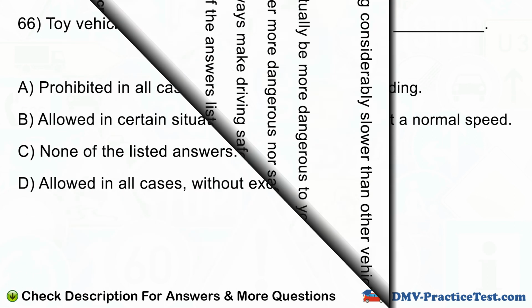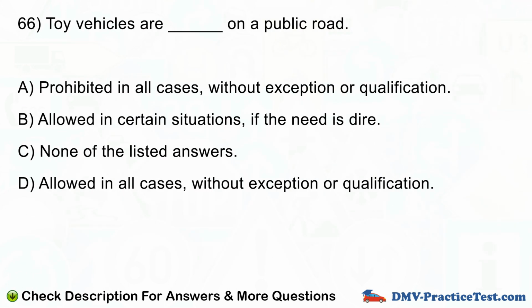Question number 66. Toy vehicles are blank on a public road. A. Prohibited in all cases, without exception or qualification. B. Allowed in certain situations, if the need is dire. C. None of the listed answers. D. Allowed in all cases, without exception or qualification.